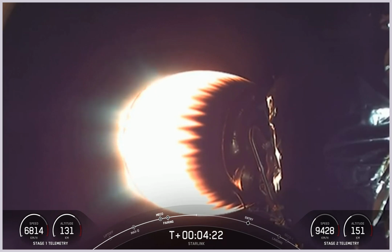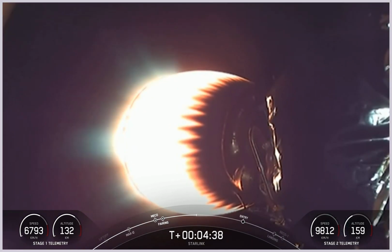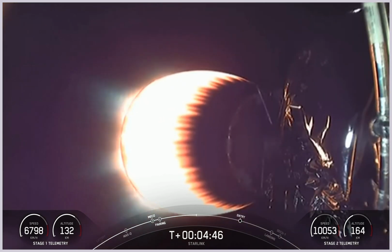If you're just catching up with us, we had a successful launch of Falcon 9 from Launch Complex 39A at Kennedy Space Center, and you're looking at a live view from Falcon 9's second stage as it is delivering our Starlink payloads to orbit. Stage 1 is currently making its way back to our drone ship, A Shortfall of Gravitas, in the Atlantic Ocean. We had beautiful views from the ground of the first and second stage plumes just a little while ago.